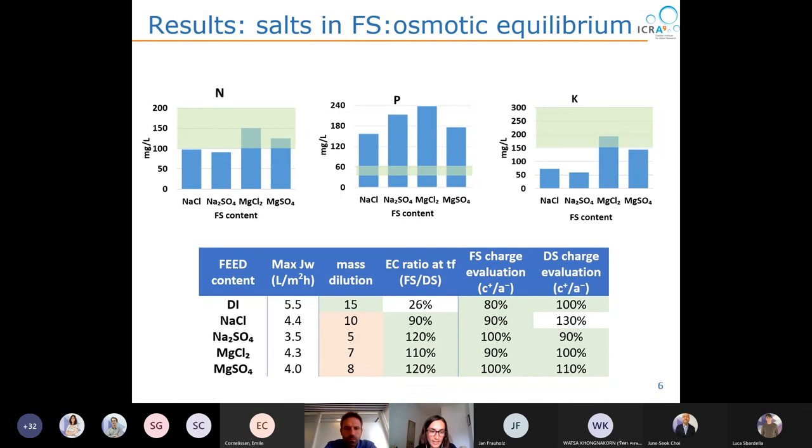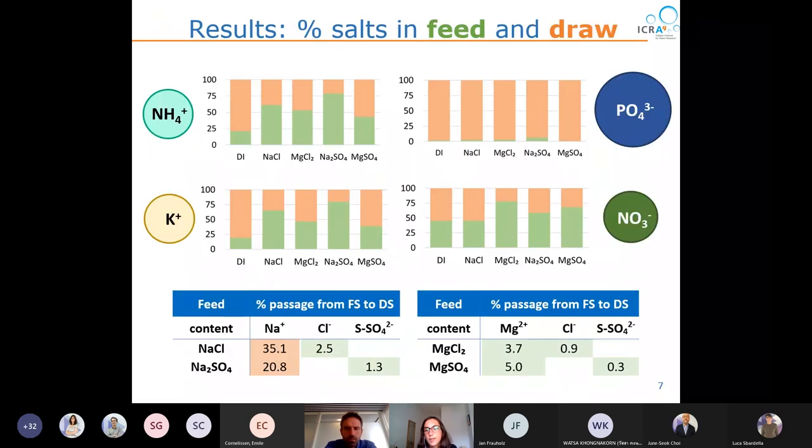So, going a little deeper to see the explanation behind this. Here you have the composition at the end of the experiments of each one of the main ions for the fertilizer solution. The green part is the content in the feed solution, and the orange is in the draw solution. The ideal scenario would be to have this kind of figure with all of the ions, but it didn't happen.